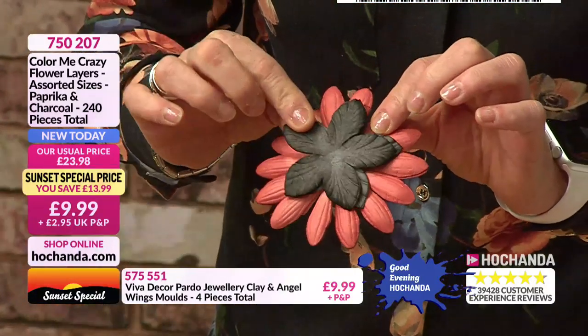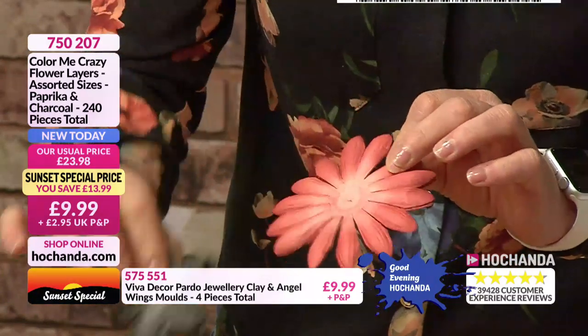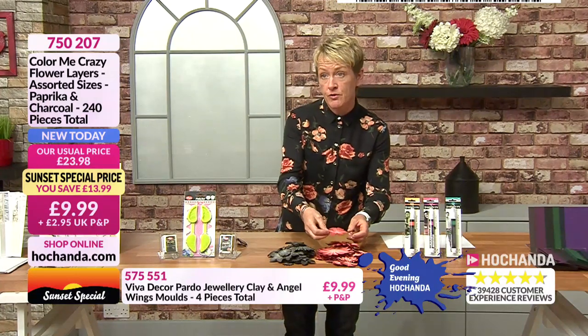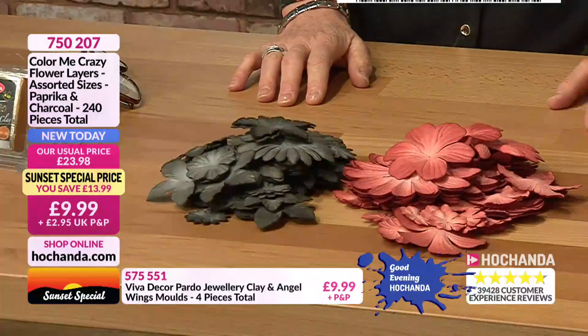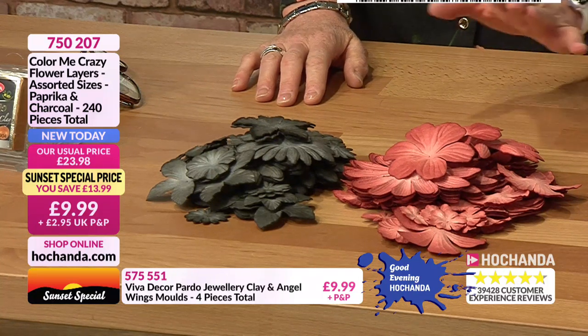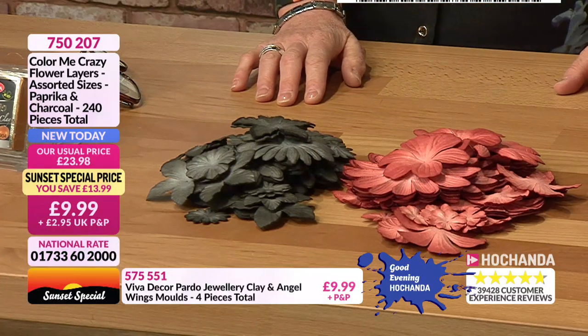Beautiful, aren't they? Why don't you mix them up? Why don't you have the two colours together? I think they look gorgeous. I really do. Beautiful flowers. Great for creating your own flowers, maybe for decorations for the home, maybe for your wreaths, maybe for your embellishments. Perfect, beautiful. Scrapbooks in particular, definitely. 240, you've got the paprika colour and you've got the charcoal as well. So you've got your flower layers.